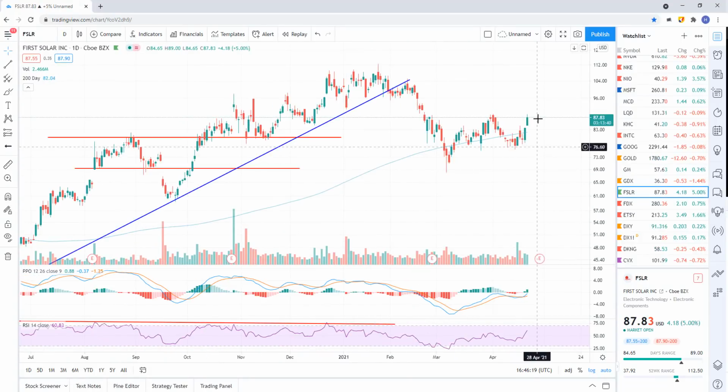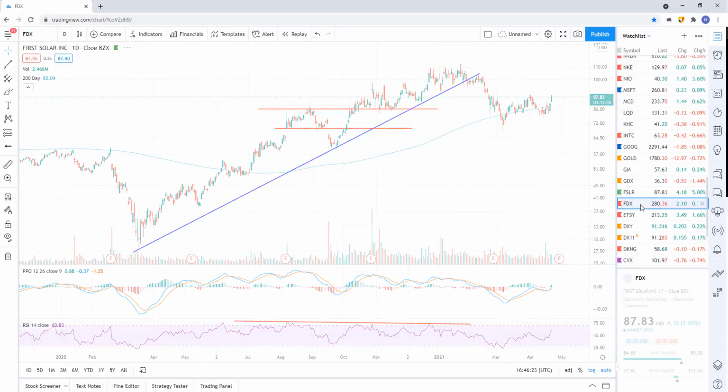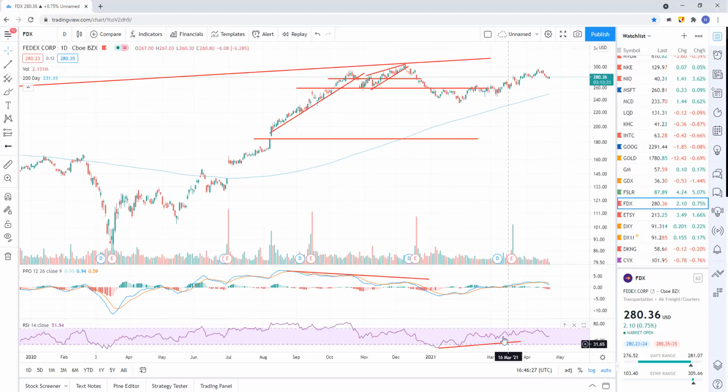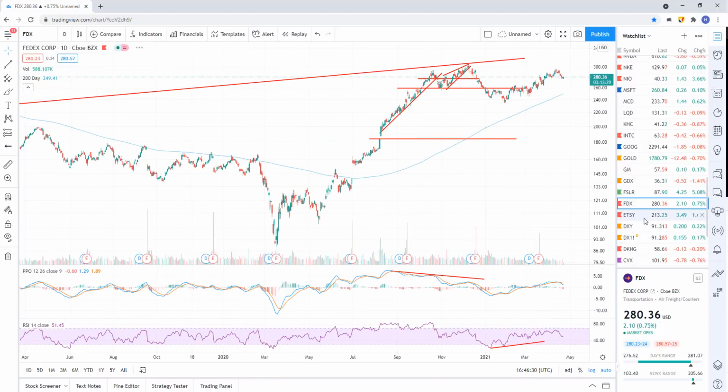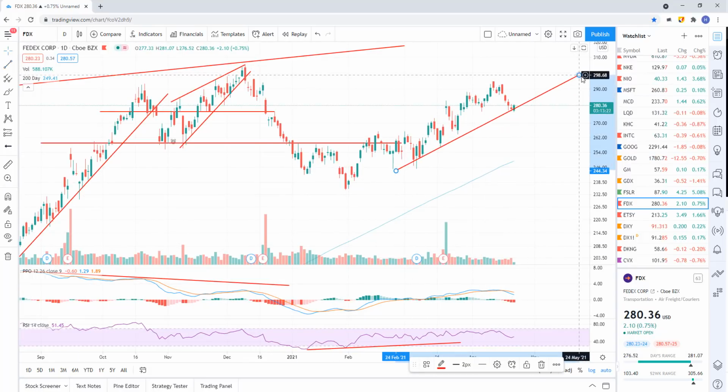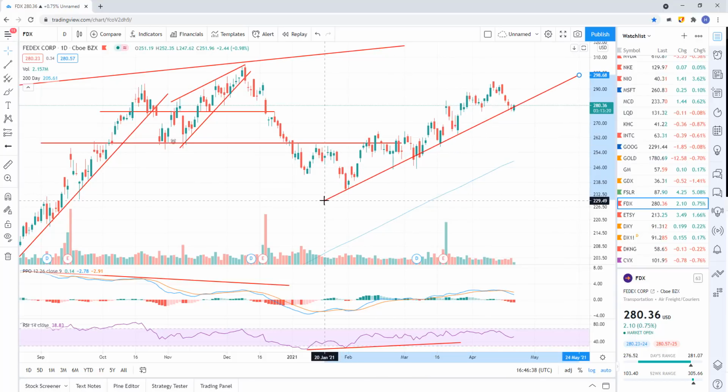For solar, that one's moving higher. I don't see any trade there. FedEx trending higher. Yeah, I don't see a trade on that one either. Obviously, FedEx, you can watch this trend line. It's right about there. Yeah, there it is. We're holding that, so no sell signal.